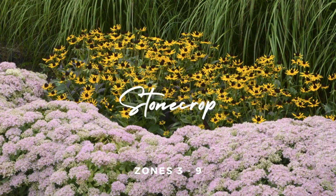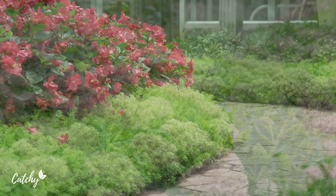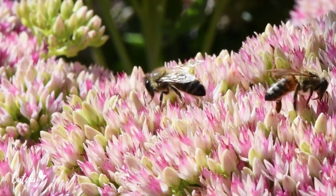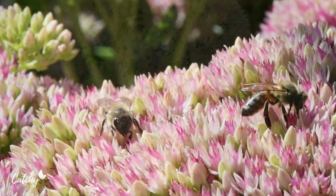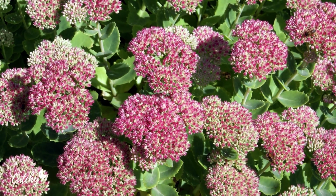Number 1. Stonecrop. It's hard to imagine an easier perennial to grow than this little beauty. It forms a perfect dome-shaped mound that hugs the ground, reaching just 10 to 12 inches tall in full bloom. That makes it a perfect choice for growing along the edge of your foundation bed in front of taller roses or evergreens.